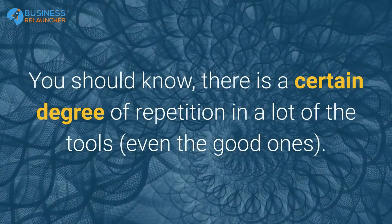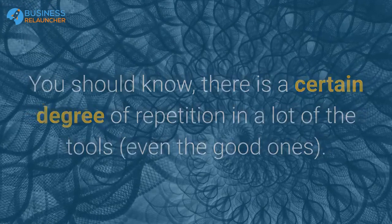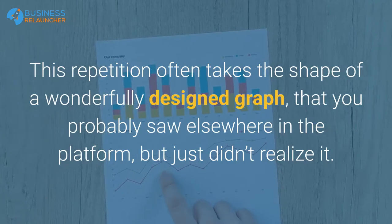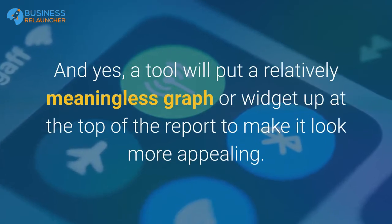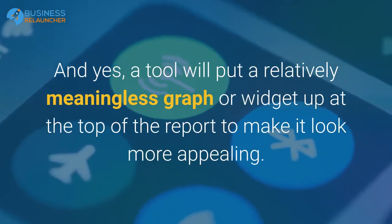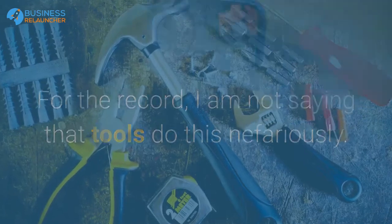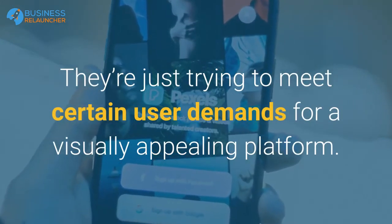You should know, there is a certain degree of repetition in a lot of the tools, even the good ones. This repetition often takes the shape of a wonderfully designed graph that you probably saw elsewhere in the platform, but just didn't realize it. And yes, a tool will put a relatively meaningless graph or widget up at the top of the report to make it look more appealing. Don't get baited here. For the record, I am not saying that tools do this nefariously. They're just trying to meet certain user demands for a visually appealing platform.